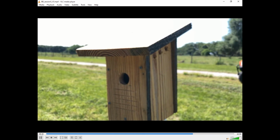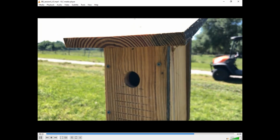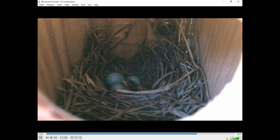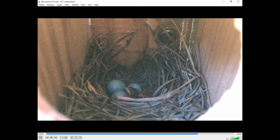We're at Nest Box 15B. This is a NABS box. And this was our scheduled hatch day. So zoom in here and see if we can see right inside. Don't want to disturb too much. There we have two hatchlings just hatched and three eggs.